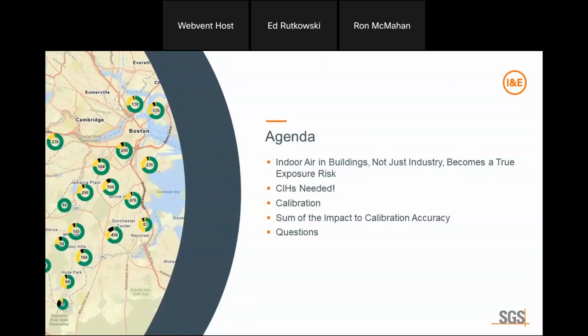So the first thing is to talk about what's happened, really due to COVID, and how people are viewing indoor air. The way we viewed CO2 readings, the way we viewed particle measurements, things are changing because of what's occurred with COVID. And we'll get into some of that.